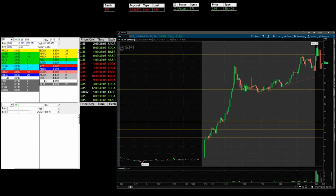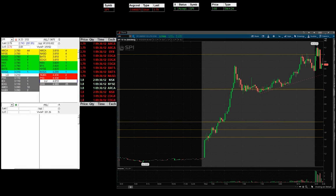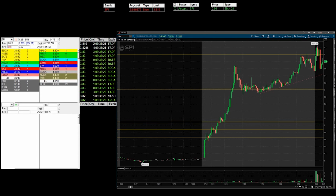Looking for, and I could still be wrong here. That's why I covered too. Like, I could easily be wrong here. But in the event that I am right, I'm looking for pretty much $3. And that would be an ideal scenario.